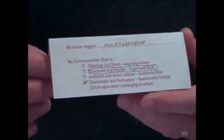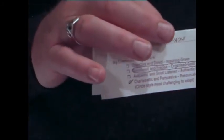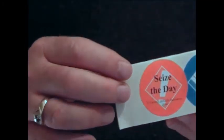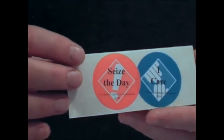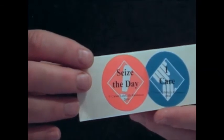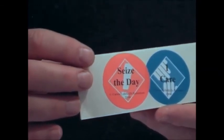A simple tool I use in communication workshops is a cardboard tent card. Following the workshop, it can be placed on their desks to remind both participants and team members of the personality radar. On one side, they record their communication stress triggers. They check off their communication style, and they circle the communication style that could be of most challenge to them. On the other side, they place a sticker or stickers of their dominant personality colors. This is a tool for helping both the workshop participant and members of their team to develop and use their personality radar.